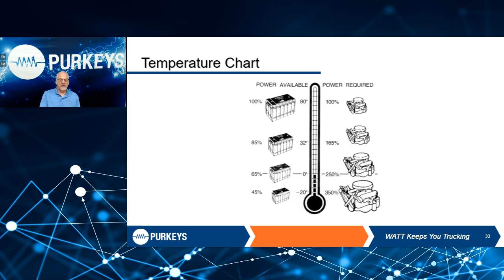When you're looking at that temperature chart, there's another thing. If I'm looking at about an 80-degree day, that engine takes 100% of the battery power it can produce to turn it over and get it started. When my temperature starts dropping, obviously because of the physics, with dissimilar metals and the oil inside getting a little bit thicker, it starts to take more. Down at 32 degrees, that engine's taking 165% to turn it over, and yet my battery only has 85% of the charge that I would have at 80 degrees. When I get down to zero, you're looking at 250%, and I'm looking at 65%. So now I'm at almost half of what that battery is actually capable of in cold cranking amps when I'm going down the road, compared to when I start at 80 degrees.